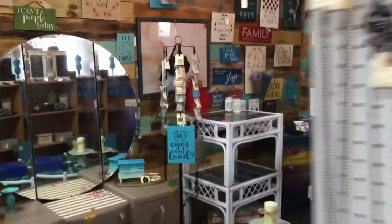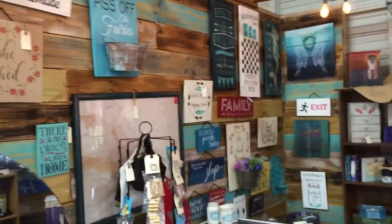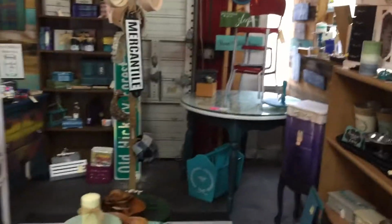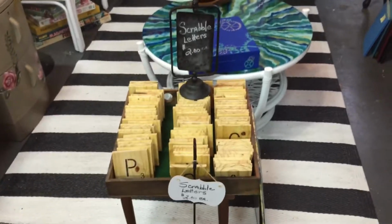This is vendor number 1. She does a lot of painted stuff, a lot of upcycled, takes old wood, makes signs out of it. Got some cool stuff. She has a unique palette as far as her colors are concerned. And she does really well with her stuff. She sells a lot of jewelry, handmade jewelry. These scrabble tiles do well for her.